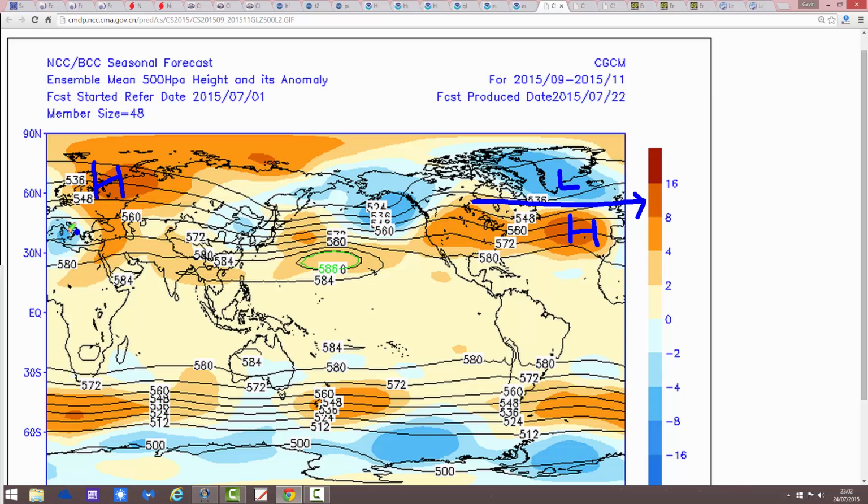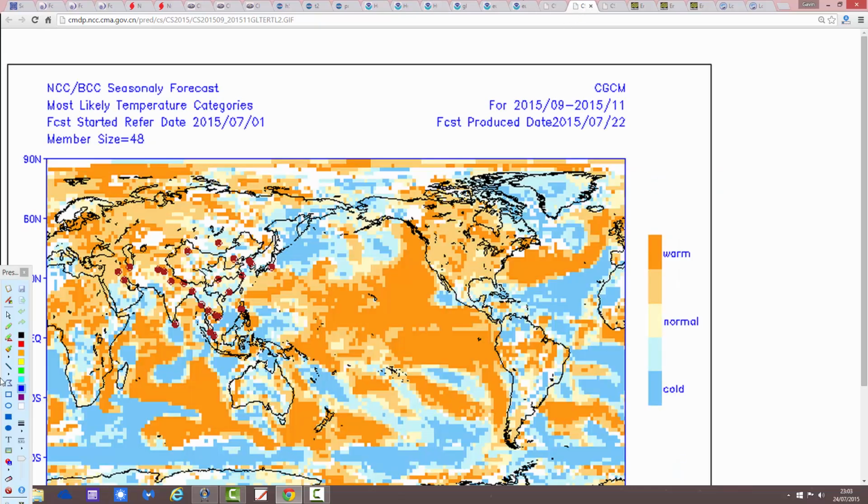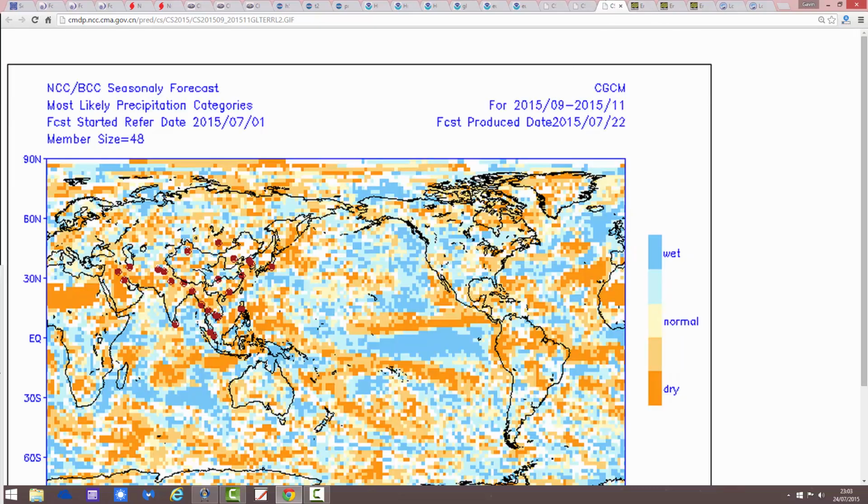So I think all of these models are trending towards a more unsettled autumn, going more towards the Atlantic being the driving, dominating factor, as opposed to this ridge, which is generally, I think, being pushed further back towards the east. So, with westerlies driving in through the autumn, the Beijing Climate Centre is clearly seeing a milder than average season coming up. We're in those warm temperature anomalies, and the rainfall anomaly is coming out wetter than average.